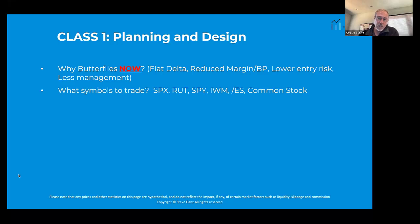We're going to talk about the potential symbols to trade. Now, I mainly trade SPX, sometimes RUT. At this point, I personally don't trade SPY and IWM just because the commissions are too large, relatively speaking, for your gains. But if you have a really small account, that may be something to consider. The ES, I have put on trades and butterflies with ES options. I haven't done it recently. Tom and I actually talked about this the other day, and I'm thinking we might actually do some in classes because there are some benefits to it. And then also putting on butterflies around common stock. Again, I have done that successfully around Google, Amazon, Apple. So as we get into earnings season, certainly that's something we can consider as well.